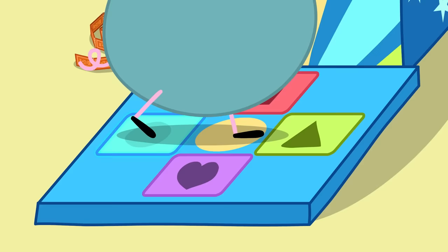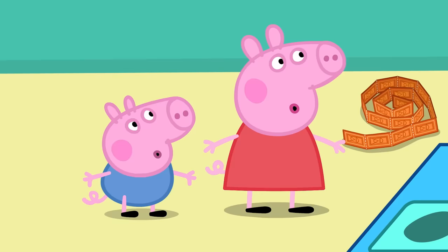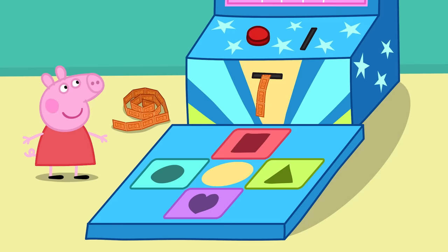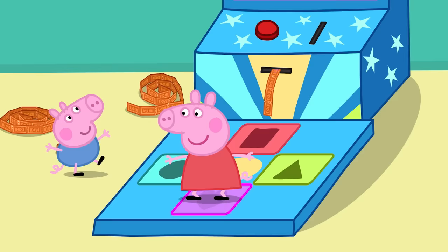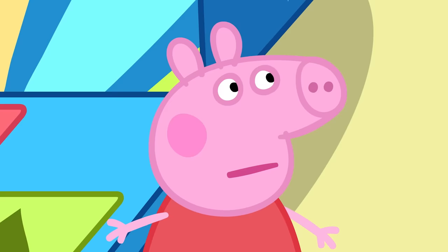Daddy Pig is playing the dancing game. Daddy Pig loves dancing. Wow! I'm a bit of an expert at dancing, you know. Your turn, Peppa. Wow! Yay! Phew, that was fun. But is there a game we can play all together?